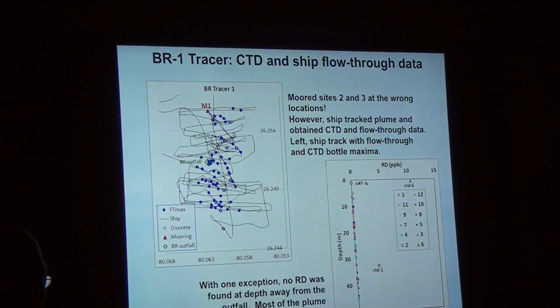So on the Hildebrand, we had this method where we could bring water into a water intake and then bring it onto the deck and measure the rhodamine dye, and wherever we went, it was measuring dye. And the little blue dots are where we saw maxima, little peaks in this rhodamine signal. So we knew there was dye there. And then we stopped occasionally and dropped the CTD so we could get rhodamine concentrations down in the water column. And then we had the moorings, of which only one was any good.